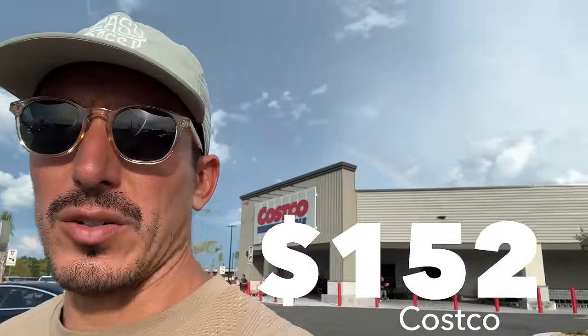Costco. Last minute, we found some sprouted snacking seeds. So yeah, we're excited. They're organic. They don't have oil, so that's new. We spent $150 at Costco. So honestly, we're not doing too bad on the day.